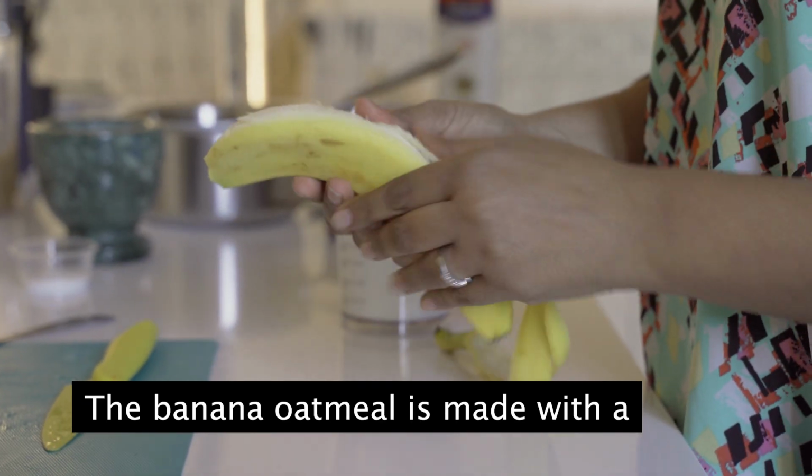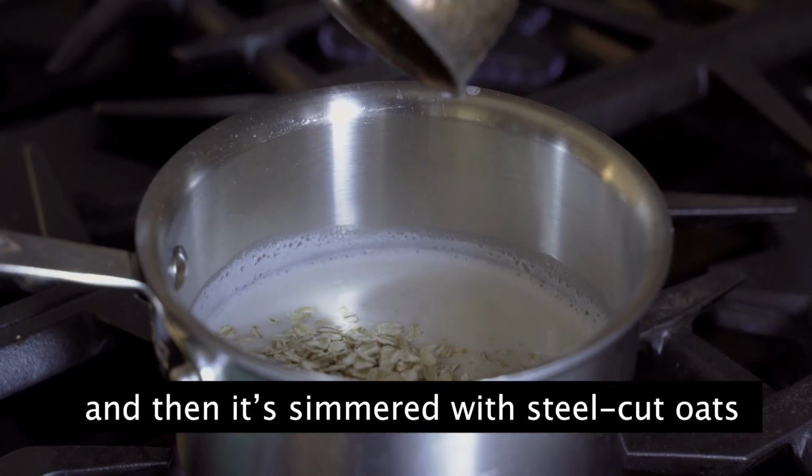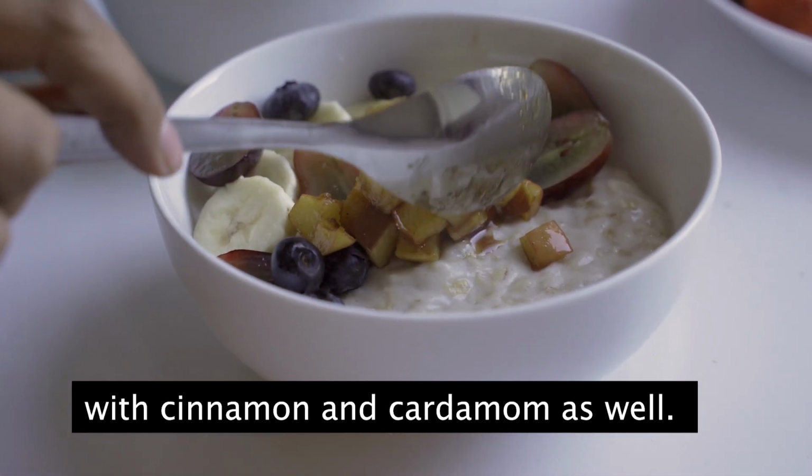So you get this crunchy sugar, this floral, vanilla-like custard, and these soft, juicy strawberries all in one bite. The banana oatmeal is made with a homemade banana milk, and then it's simmered with steel-cut oats and then topped with fresh berries, fruit, and an apple compote that's spiced with cinnamon and cardamom as well.